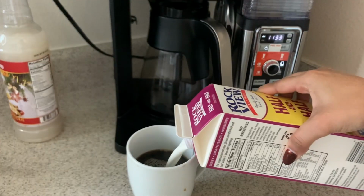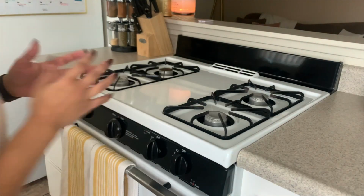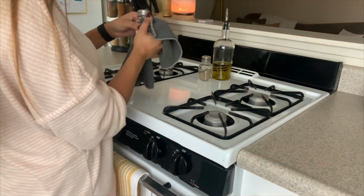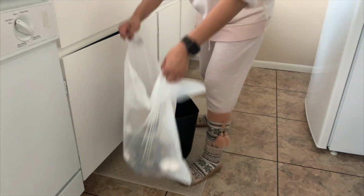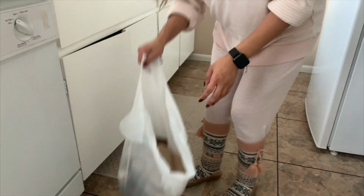Won't be showing you guys everything that I cleaned on this day because I don't know about you, but I'm most excited about the Christmas decorating. I started my cleaning this day in the kitchen. I did the dishes and gave my stove some much needed loving. Then I took out the trash and took it into the restroom so I could marry both of those together.